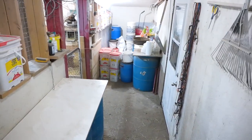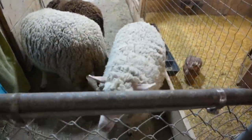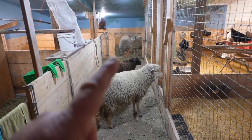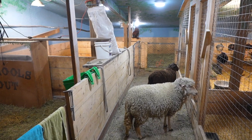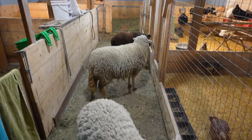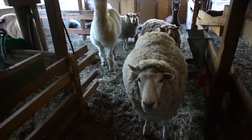We have everybody set up in here to go. We're going to use a back pen. We have Willow and JJ and Onyx in here. The three new sheep are in the back, and we're going to be using that pen right over there as our shearing area. So we're going to start off with the three in the back, then move on to these three here, and then release them and start with these guys.